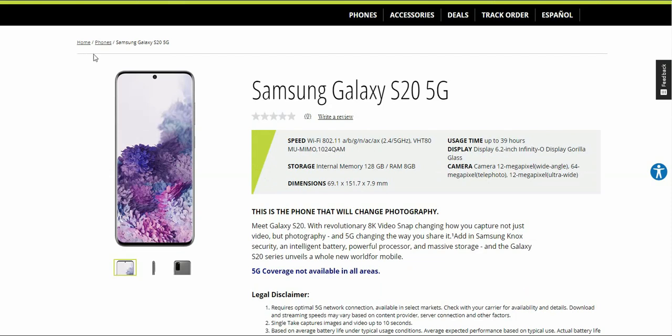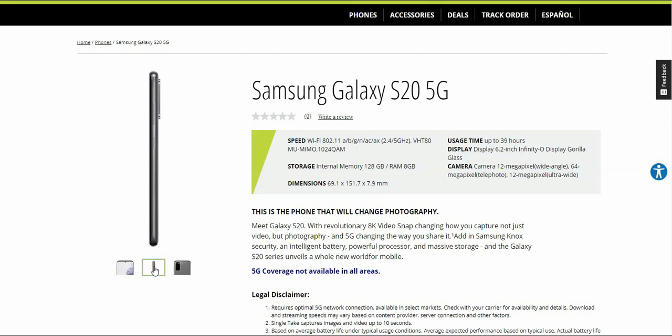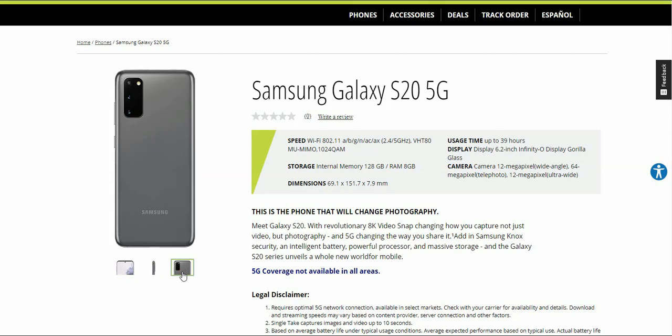You guys see it has the hole punch for the front-facing camera. Power button on the right side, volume keys are on the left side there. Big screen and stuff like that, pretty nice. Right side of the phone, like I said, the power button and the volume keys. So your volume and power keys are on the right side of the phone.